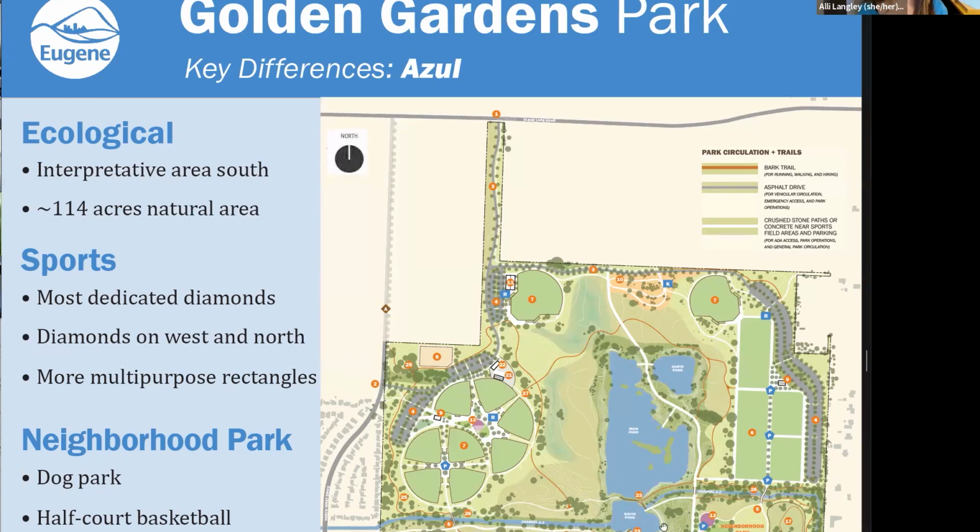For Azul, while all 3 concepts have some kind of interpretive, educational, interactive feature, that is on the South Pond in Azul. This one has about 114 acres of natural area. For sports, this one has the most dedicated diamonds, has diamonds on the west and north sides. It has more multi-purpose rectangles over here on the east side. And it has a dog park in the neighborhood park, as well as half-court basketball and exercise equipment in that neighborhood park area.